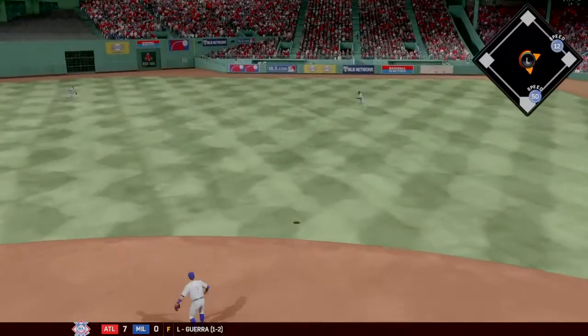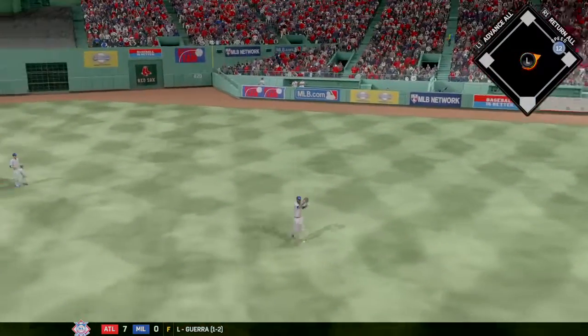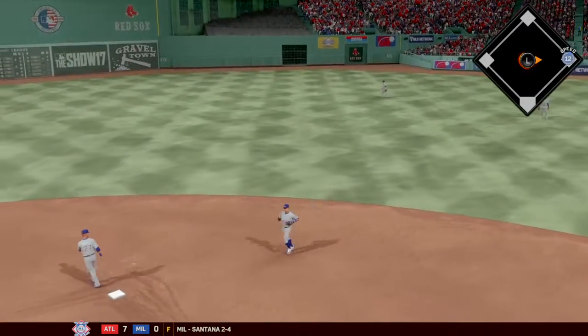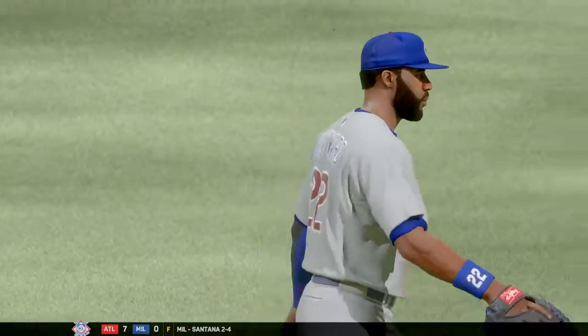Pitch swung on and hit in the air. And Hayward will put this one away for out number 2. And he will scurry back to first, as he'll think twice about trying to move up.